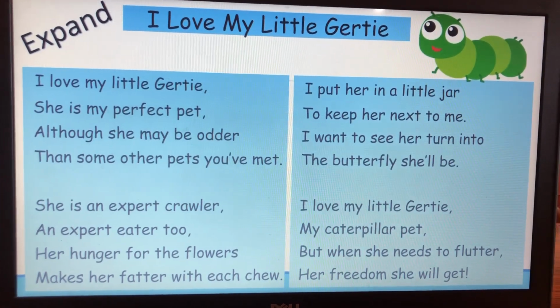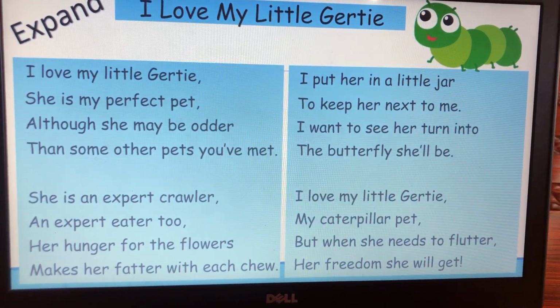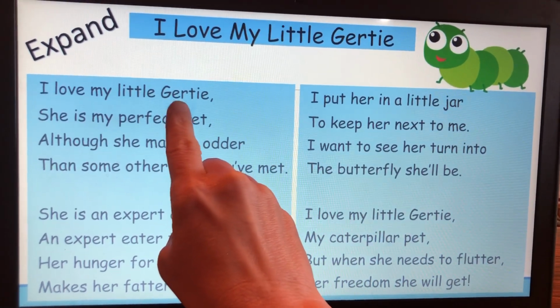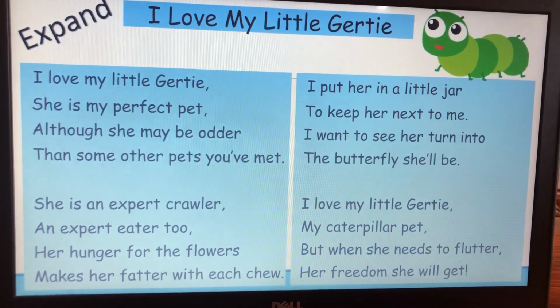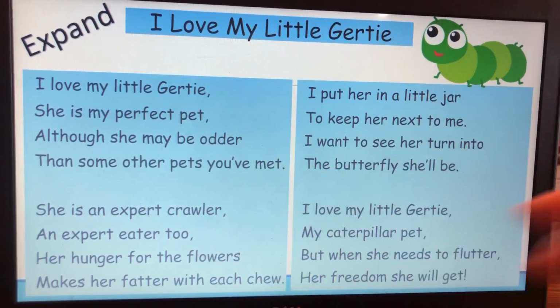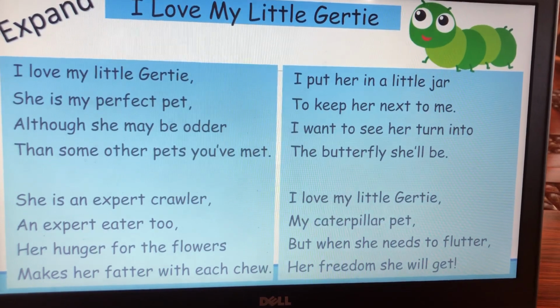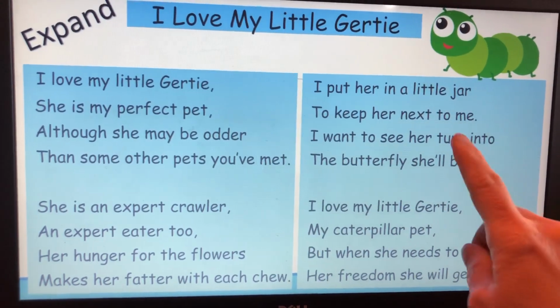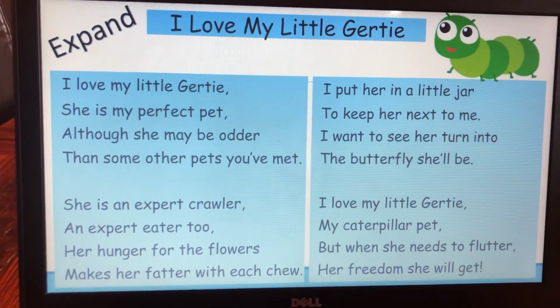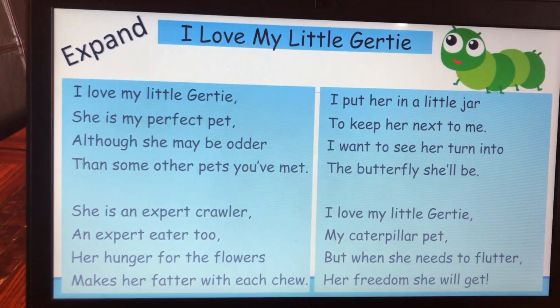There were lots of A-R and E-R words in the poem. Let's see, Gertie right here has the sound. You may see some others. I see crawler, there's E-R. I also see A-R like in the word jar. So there's several words that have R-controlled vowels.